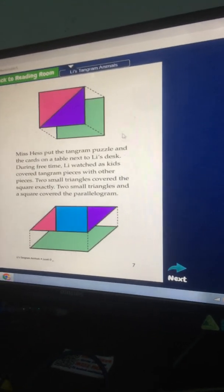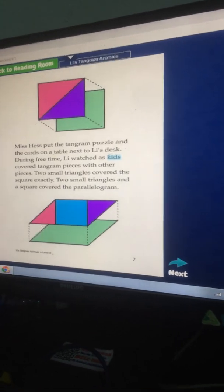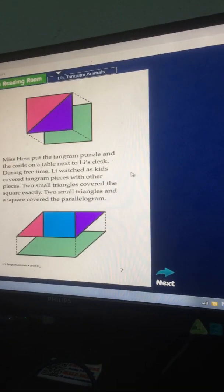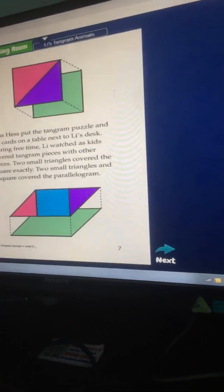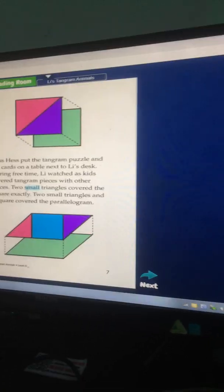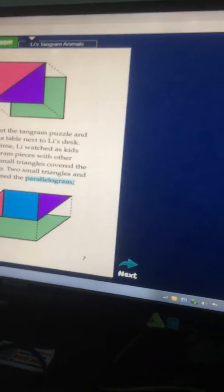Miss Hess put the Tangram puzzle and the cards on the table next to Lee's desk. During free time, Lee watched as kids covered Tangram pieces with other pieces. 2 small triangles covered the square exactly. 2 small triangles and a square covered the parallelogram.